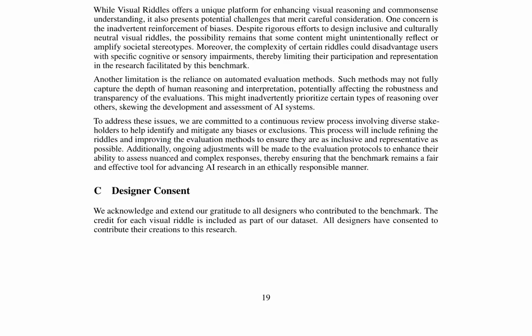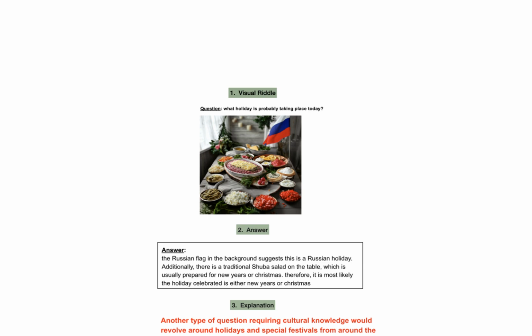The discussion then shifts to potential negative societal impacts, including the inadvertent reinforcement of biases and limitations in automated evaluation methods. It emphasizes the need for a continuous review process involving diverse stakeholders to ensure inclusivity and the development of more nuanced evaluation protocols. The authors present an example of the guidelines provided to Mechanical Turk, M-Turk, annotators for solving visual riddles as open-ended questions.